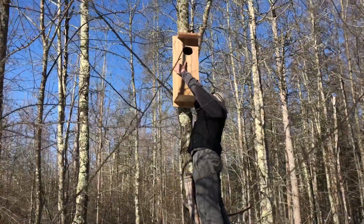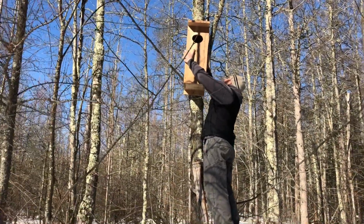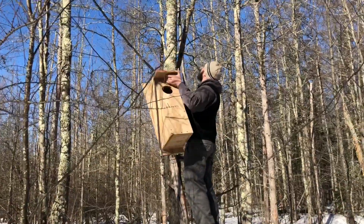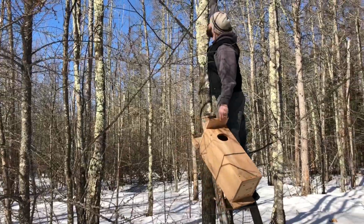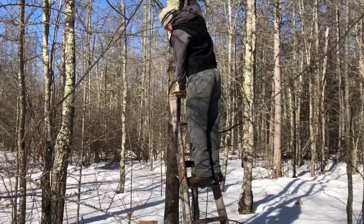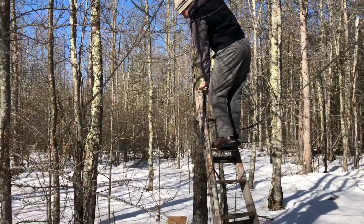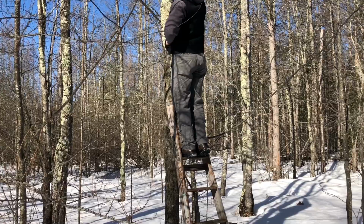How's that look? Well, it looks like a duck house on a tree. Looks high though. That's not high for a bird. Okay.